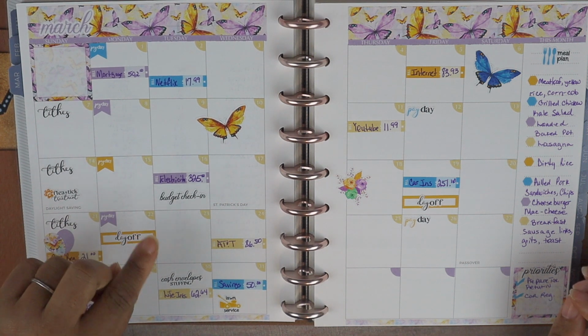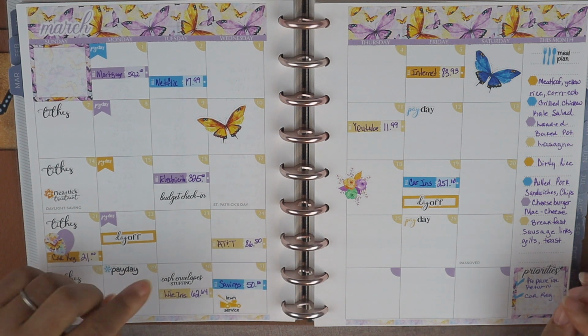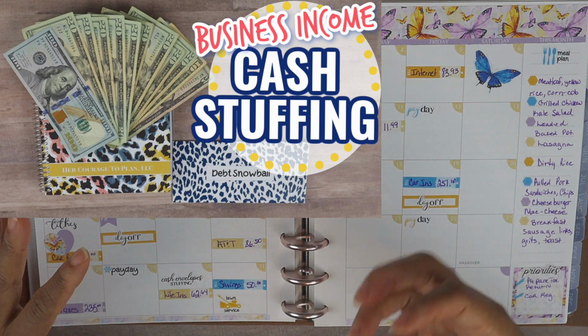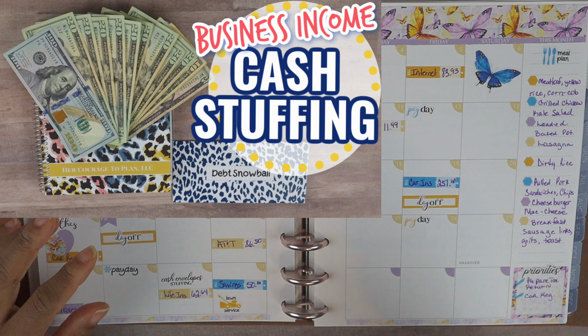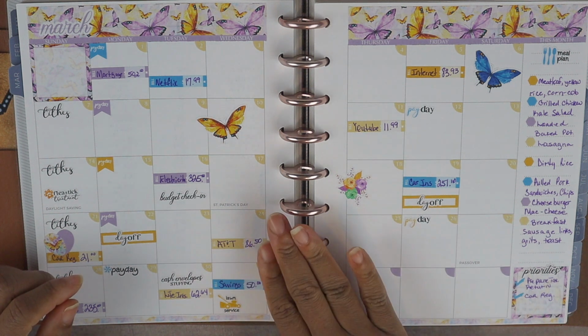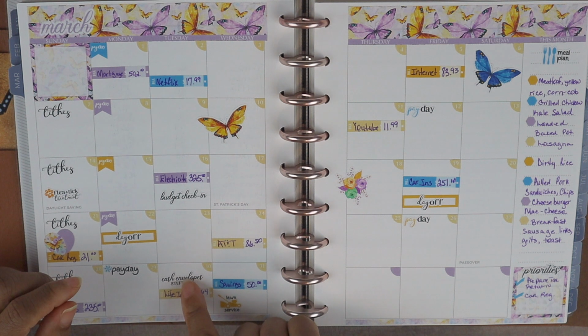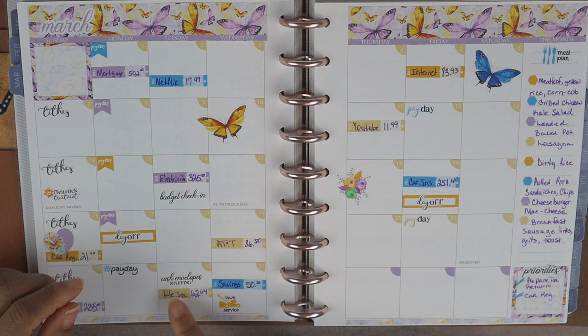And then also I put on here cash stuffing as far as the cash envelopes. Now, you all know I do cash stuffing for the business income, the portion that belongs to me. And if you missed that video last month, which was the first time I did it for 2021, I'll leave it linked up above and you can go back and check it out. Now, I use my A5 Plum Paper planner for my business, and I just wanted to make sure I put a note here as well to make sure that I get the cash envelope stuffing done.